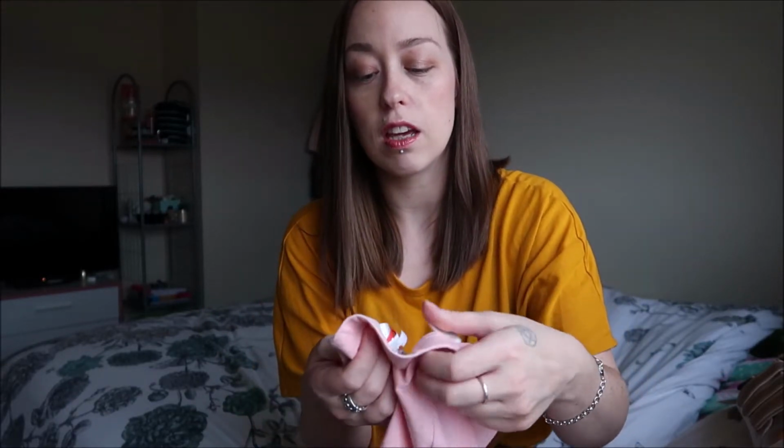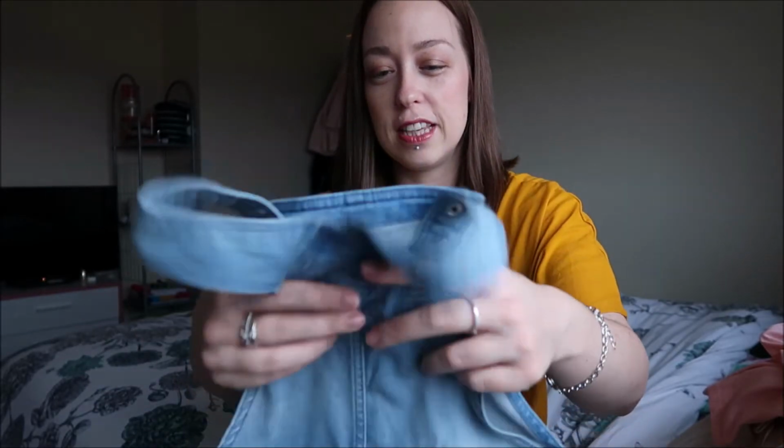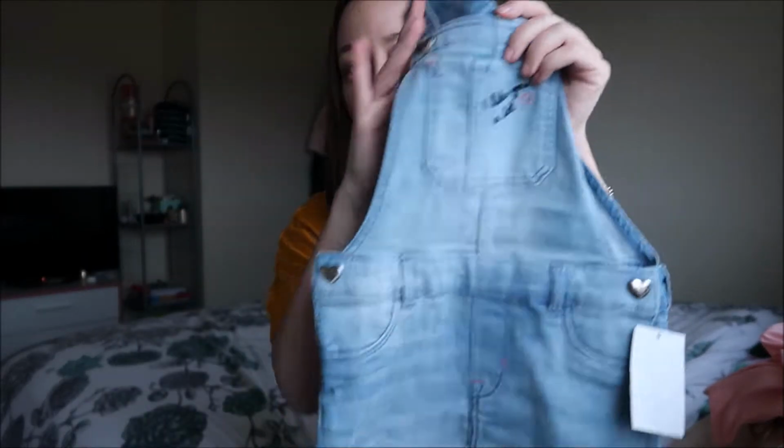And then for Nyla, I just got some standard little leggings. She actually lives in leggings, to be honest. I don't think jeans for her age, like she's 17 months, what, she's 18 months. And I just feel like jeans are a little bit too, I don't know, but these were £3. I just prefer leggings.